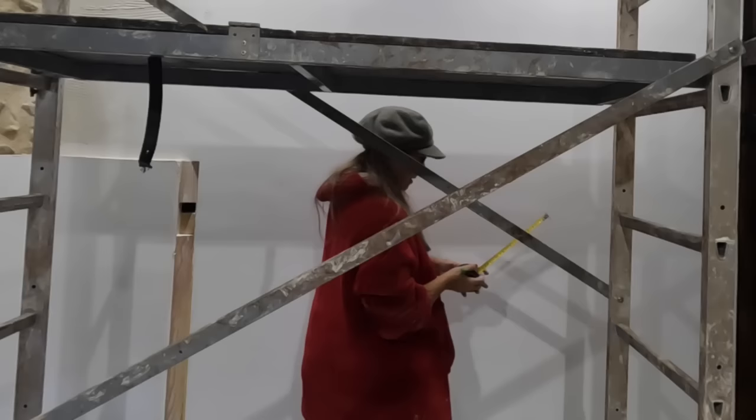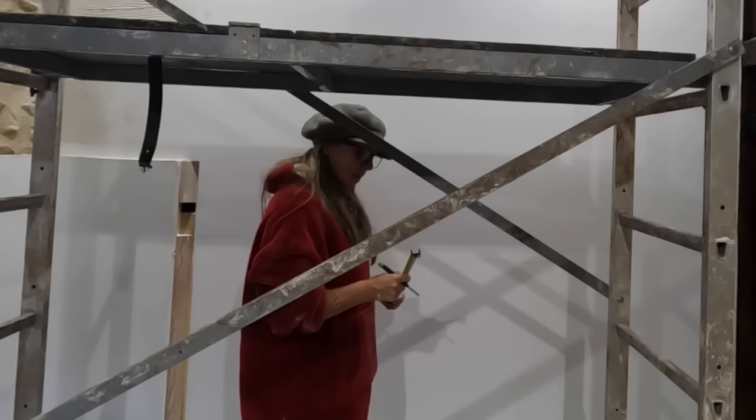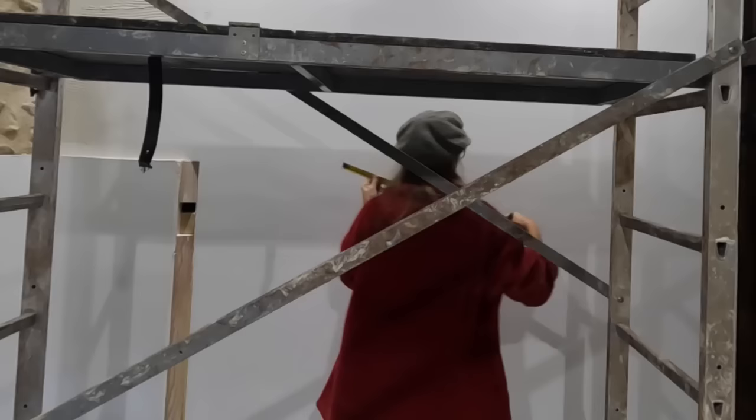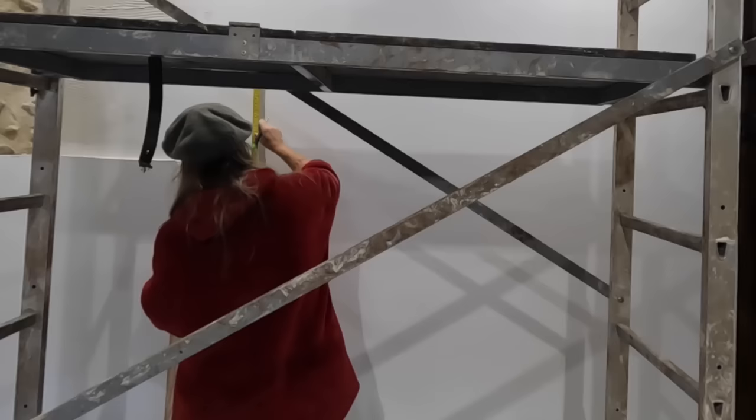What is centimetres? What is centimetres on here? That must be centimetres. So the mirror. Up there. And there.